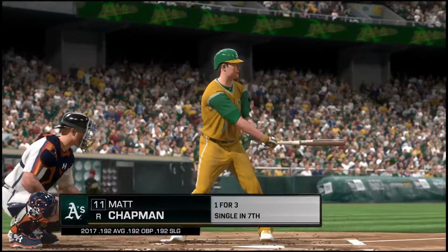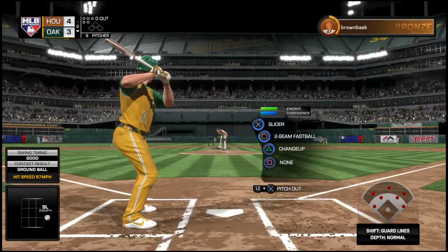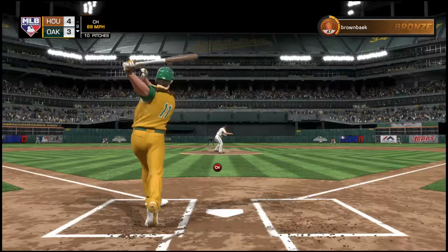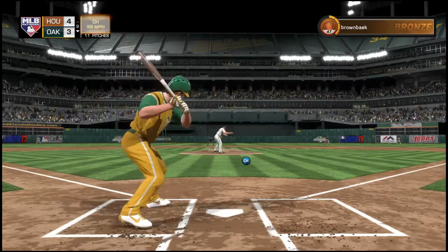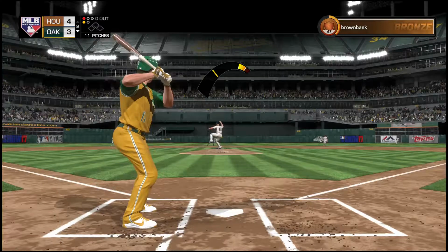Digging in and looking for more, Matt Chapman. He'll be the one to get us going here in the bottom of inning number 9. First delivery to him on the way. Swing and a miss out in front of a changeup. Barring any late turnaround, this win would belong to Justin Verlander. Set up away with the changeup, but it's 1-1.